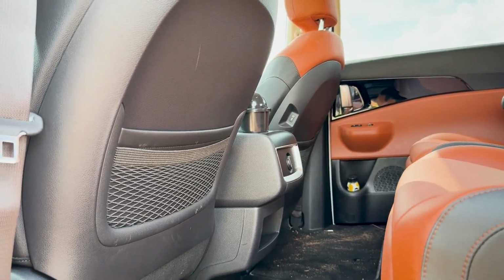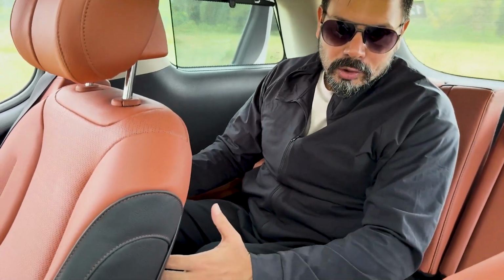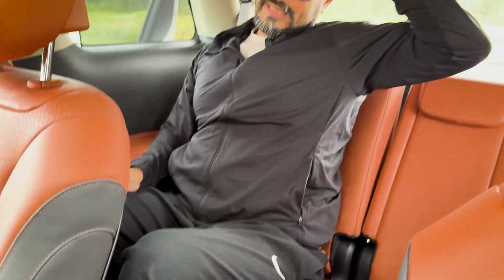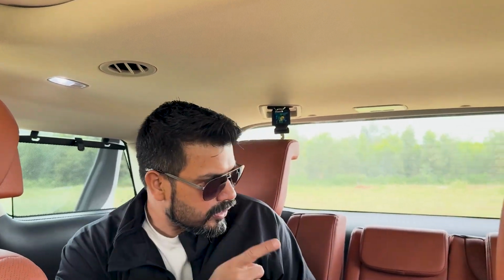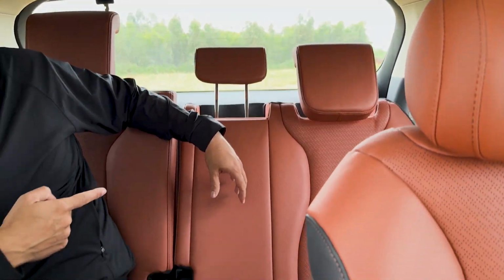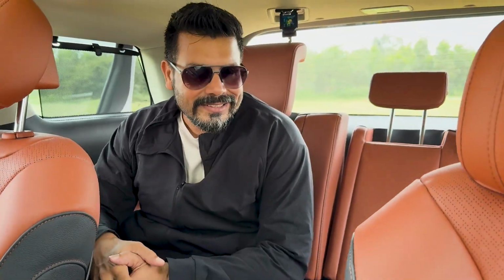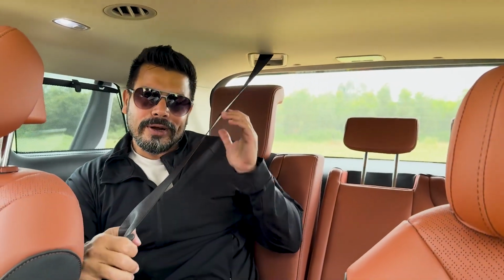But even if the passenger in the second row is seated in great comfort, you have tons of knee room here. Now, the only problem that I see with these seats is that the seat height itself is not very high, and the headroom also is not very generous. But these seats are one of the best out there. You have a headrest, not just for the side two passengers, but for the central passenger as well. So essentially what Kia is saying is that you can seat 3 people here, and for their safety you also have a proper 3-point seat belt.